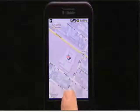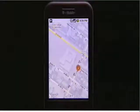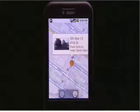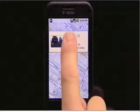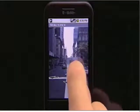Features like directions and traffic view help you never be lost again. Or late. Street View opens up a whole new world and lets you check out landmarks to help you quickly get where you're going.